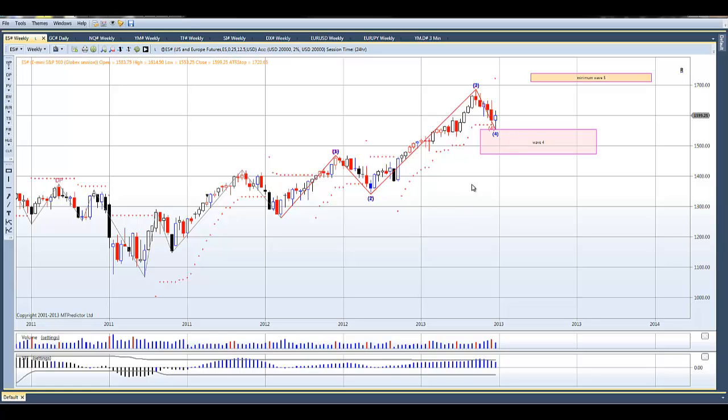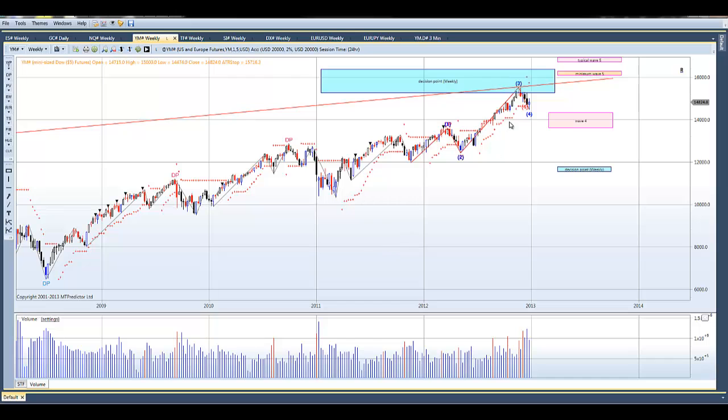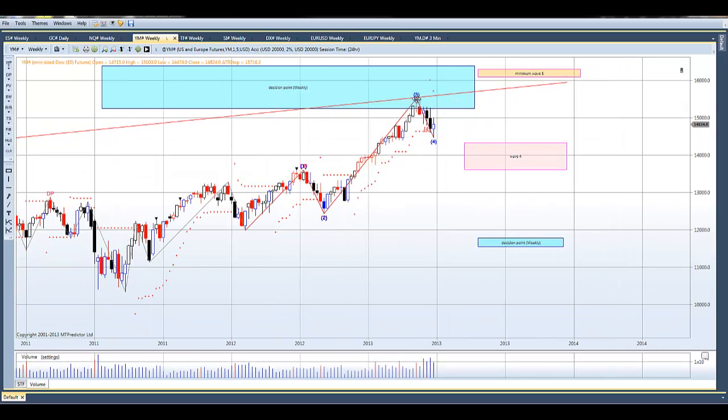Some other things that we'll look at here. In fact, let's just look at the Dow on the weekly chart, and you can see the same pattern here in the Dow. Let's just pull this back. Wave 3 up, headed into wave 4. It hasn't quite reached the wave 4 target area yet, but we did end the week with the blue buyers candle, telling us the buyers were overcoming the sellers by the end of the week.